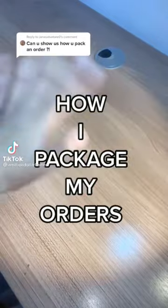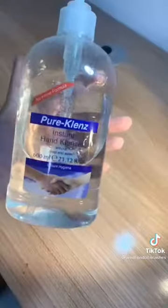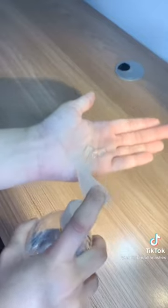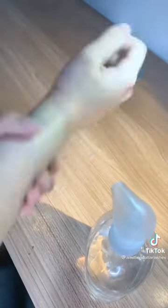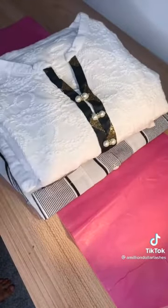So, I was asked to show how I package my orders. Now, to be totally honest, I don't normally get orders. The two things that I'm currently selling are my handmade strip lashes and some clothes. I sell both of these on Depop. So, I was super grateful for having this order, and I'm pretty sure that this customer found me off TikTok. So, this is how I packaged her order.